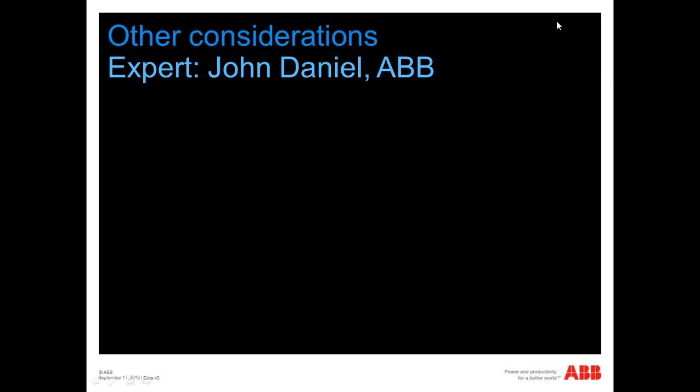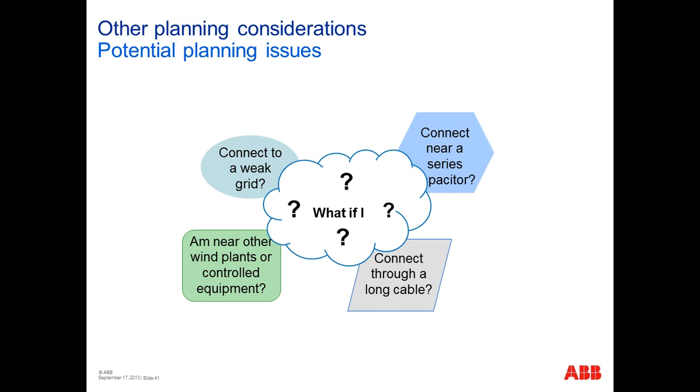Everyone, let me take just a couple of minutes and very quickly go through a few considerations that you'll probably want to keep in mind. A lot of the material that was in the earlier presentations considered sort of general evaluations that are applicable to almost all wind plants. But there are a few things that you'll want to keep in mind that are somewhat site-specific. So you'll want to ask yourself a few questions as you go through this planning process.